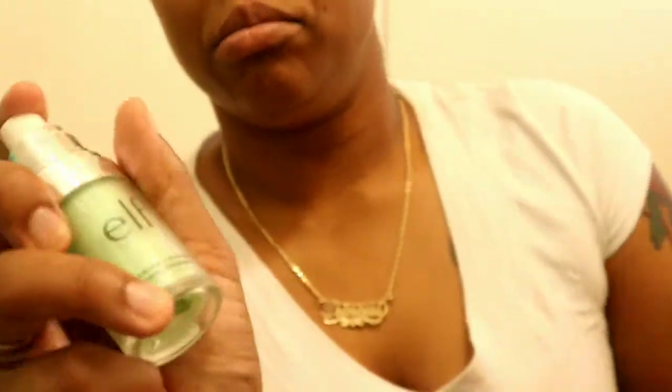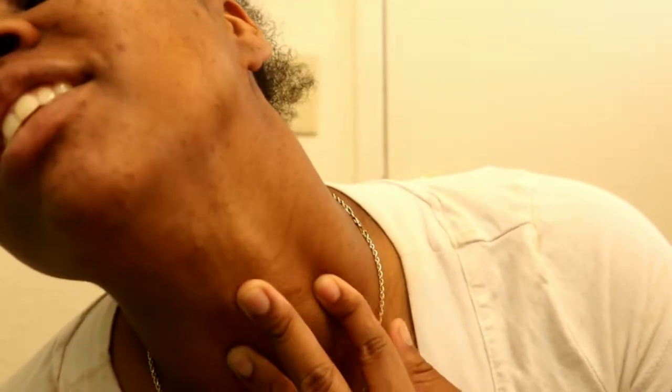I like to start with primer. It's blemish control, because you see, I got a lot of freckles. Lots of freckles. So, blemish control, y'all. And don't be looking at me like, ooh, she look a mess. Don't come for me, because I cleans up, period.